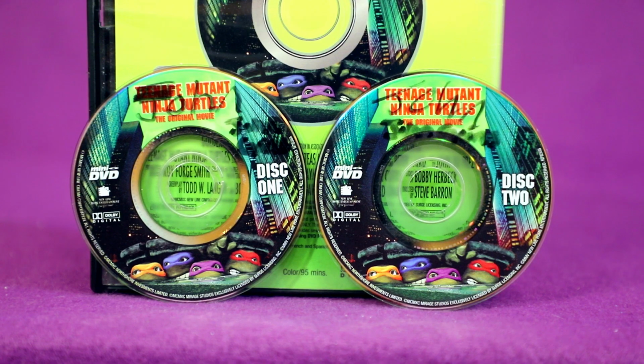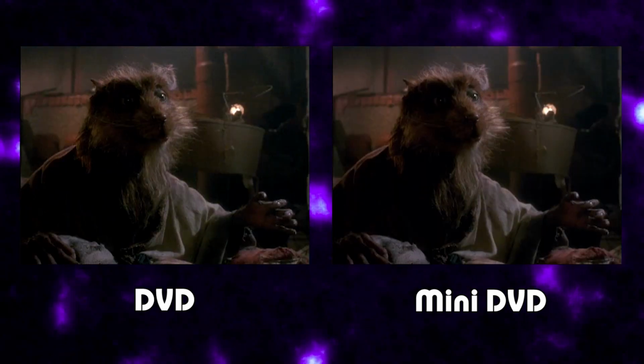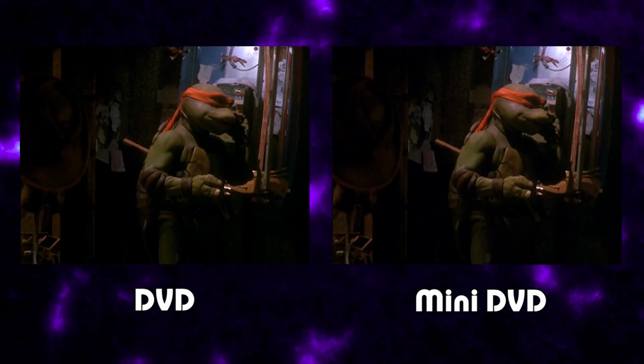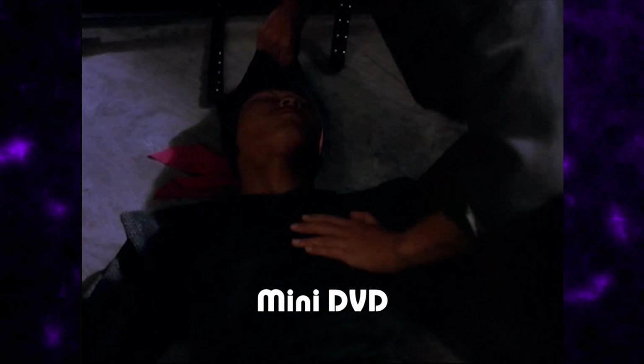And there's the mini disc looking rather silly in its full-size DVD case. And much like with VCD, to actually fit a full-length movie on mini DVD and have it still be viewable at all, they need to stick it on 2 discs. The quality of mini DVD looks just about the same as regular DVD, but it's just more inconvenient really because the movie's on 2 discs.